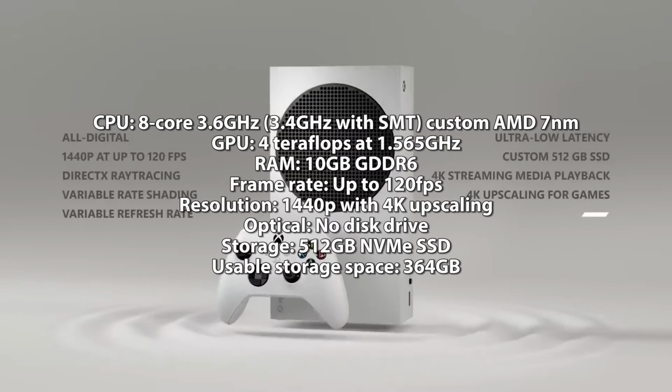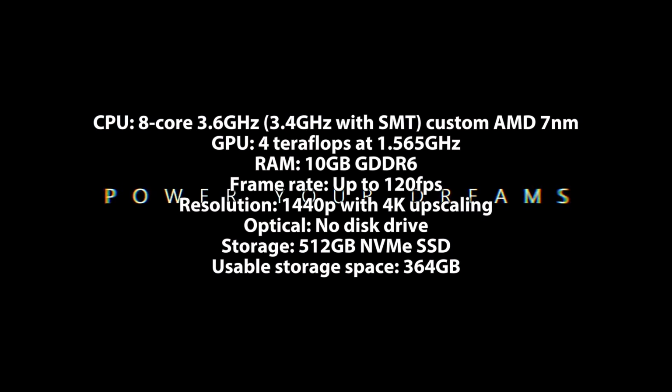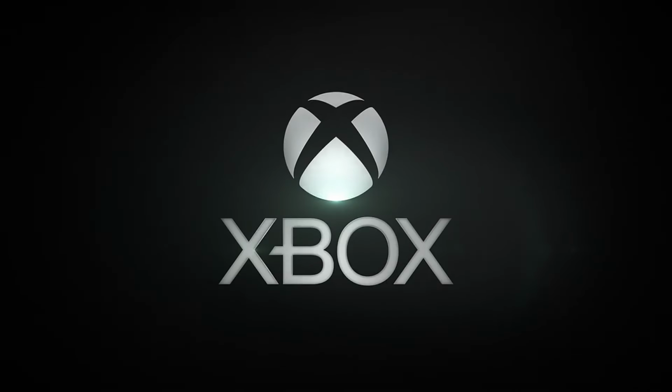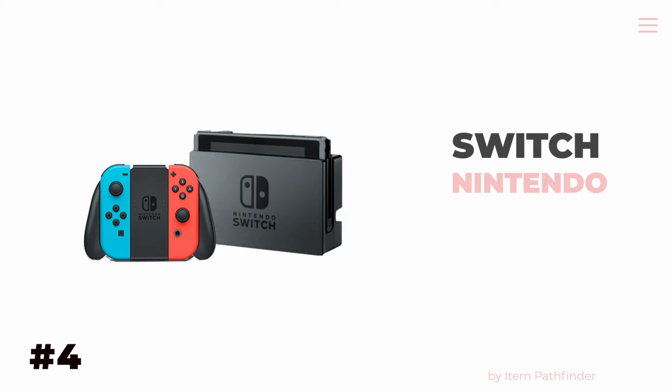Xbox Series S offers the ability to play all Xbox Series X games at 1440p at a very affordable price. The Xbox Series S is a fraction of the size of its bigger sibling, making it ideal for those with cramped gaming spaces or those playing on the go.